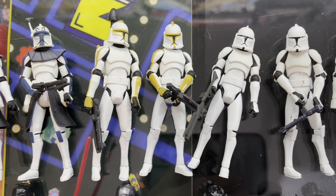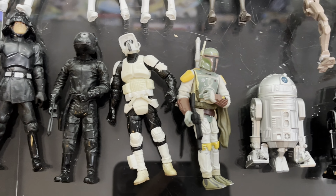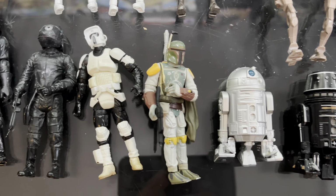A couple of Darth Vaders there. One's a fairly standard one. The other one is the Emperor's Wrath Darth Vader with the, I don't know if the helmet's glow in the dark. The skull. But you can kind of see it through the helmet. Death Star Trooper. Imperial Gunner. Biker Scouts. Boba Fett. Silver R2 from the Saga Anniversary Pack. R5-J2, I think that is. Testing my knowledge here. I think that's the one. Revenge of the Sith, Obi-Wan, and Anakin stroke Darth Vader, because he's got those evil, evil Sith eyes.